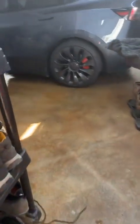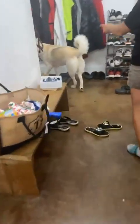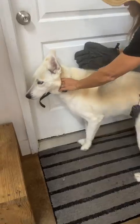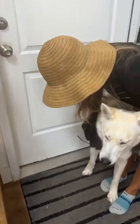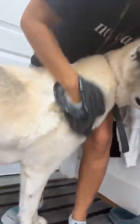So I'm gonna have you guys just come with me because Nala is used to getting washed right here in this spot, and so I don't want to get her all. But she's like, Mama, right here. Okay, so here you go. Right here is the poop. So I'm just going to concentrate on that area.